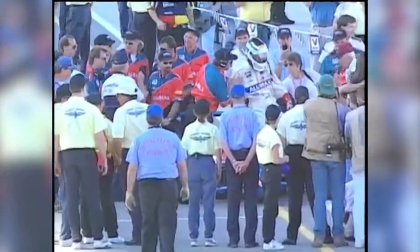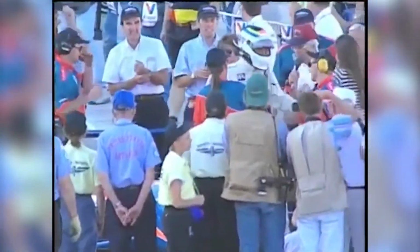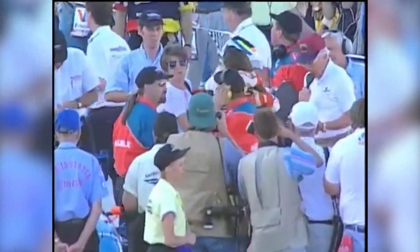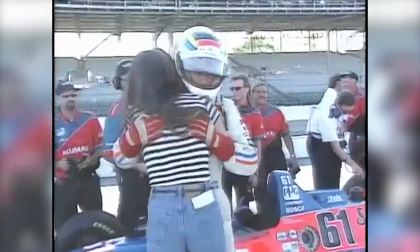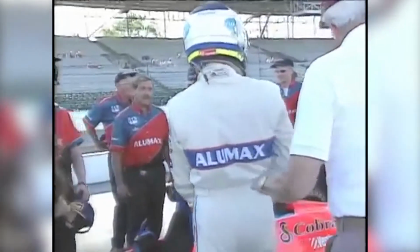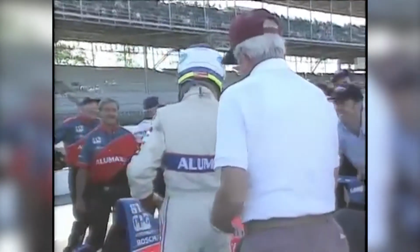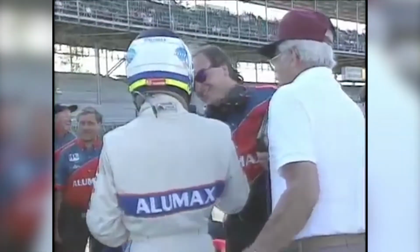So now Stefan Johansson climbs out of the car, congratulated by his crew, receives the applause of everybody around, a great hug there from his new bride. Gary Gerald waits. Gary, the spirit down there must be spectacular. Well, we talk so much about the mysteries, the intrigues of Indianapolis, the emotion. Man, the hair is standing up on the back of my neck, Paul. I can't tell you that right now.